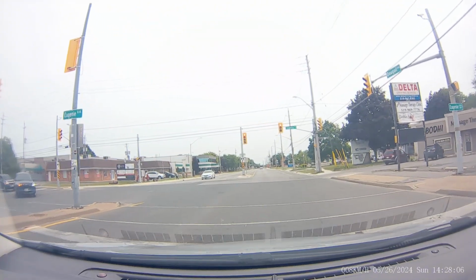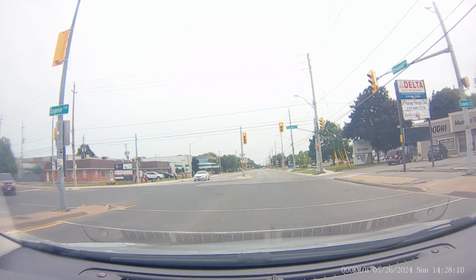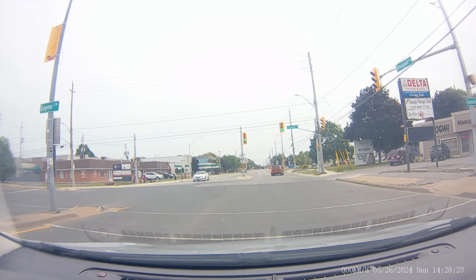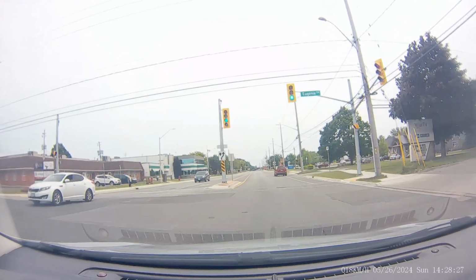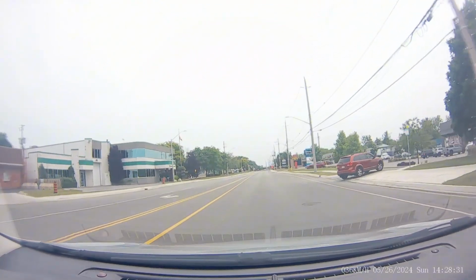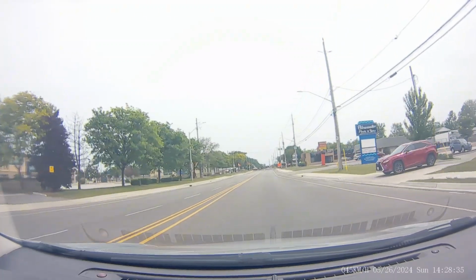Also, I check the intersection and I stop before the big white line. So make sure you don't touch it, because if you touch it, you lose marks. Same thing if you touch a solid white line, you lose marks. If you touch a solid yellow line, you lose marks. Now I pick up, I check my left, my right, and I keep going straight. My speed is 50, should be 50. I just reached 50.